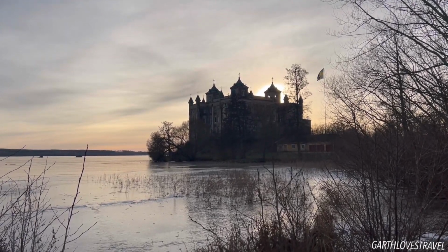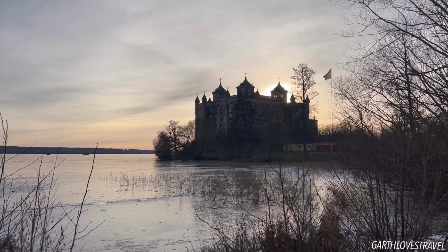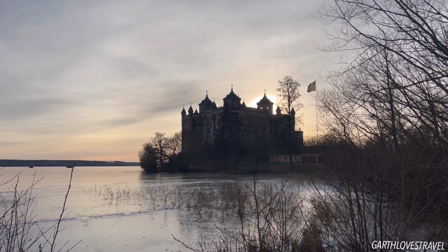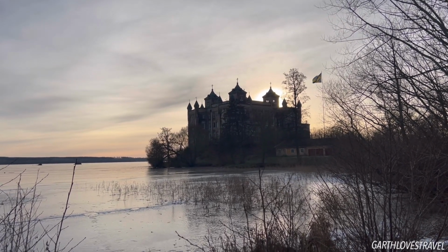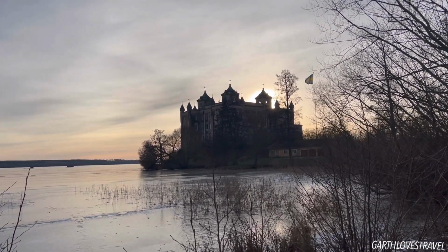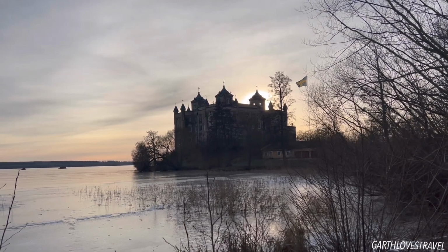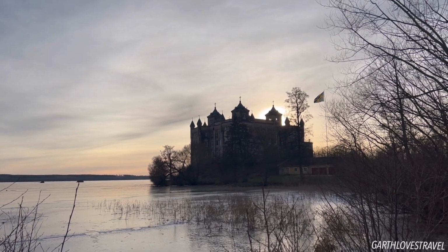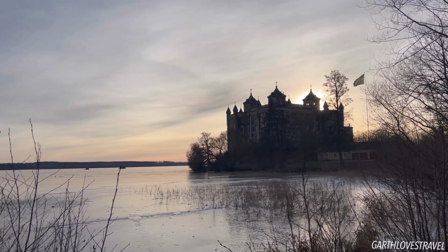Wow, look at this view. It's just beautiful. I mean, look at that, guys. It's like a memory of a king. I just feel like there's a king in there with their family. Look at the towers with the sun behind it and the color of the sky.